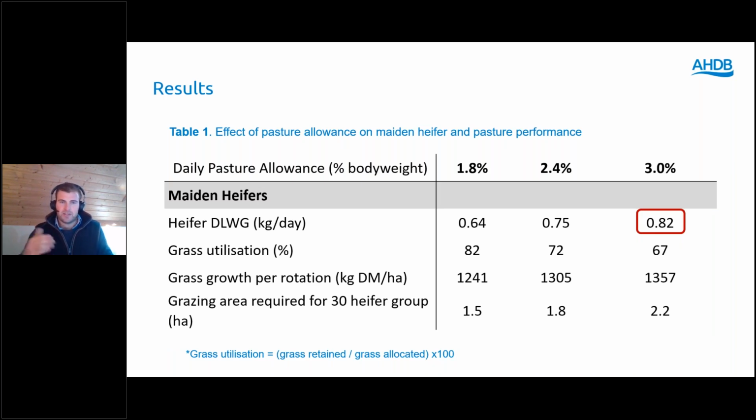Here we have some results, and if we think about those targets for a Holstein cow with an average mature weight of 650 kilos, we really need to be targeting 0.75 to 0.8 kilos of live weight gain per day, each day of life, up until calving. As we can see here, the pasture allowance of 3% for the maiden heifers was achieving that with no additional concentrate supplementation. There's a difference of 0.22 kilos a day between the highest and the lowest. Obviously the heifers at the 1.8% pasture allowance are not going to achieve their target live weight gains, potentially delaying breeding and calving. But the good news story there is that on 3% grass only, no concentrates, high PLI Holstein heifers were hitting those targets.